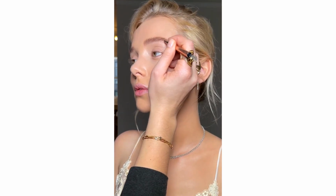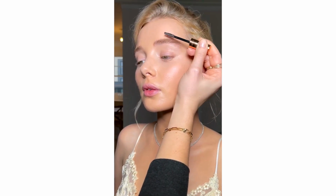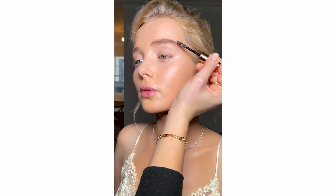I love a really full feathered brow, so I'm going to hold that in place with Charlotte's new Brow Fix. This is my new obsession. It has silk threads in the formula that almost stretch and hold your brows in place, and it lasts all day.